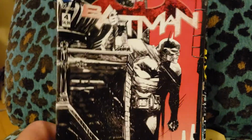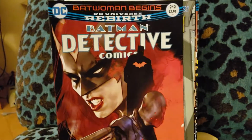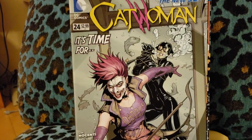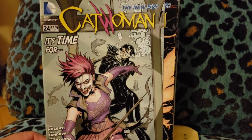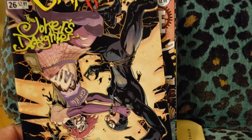Another book that was $5.99 or $4.99 when it came out, but I got it for a quarter. And I was very happy to see this for a quarter, just because I love that cover. The Batwoman Begins part of Detective Comics. Also this, I was kind of bummed I didn't get the full set. There's a 3-issue run, 24, 25, and 26 of Catwoman, but I got the bookends.